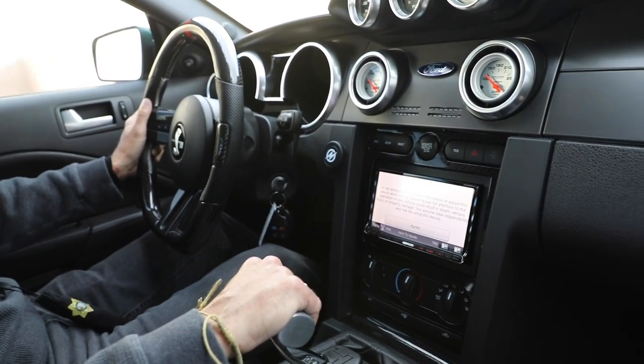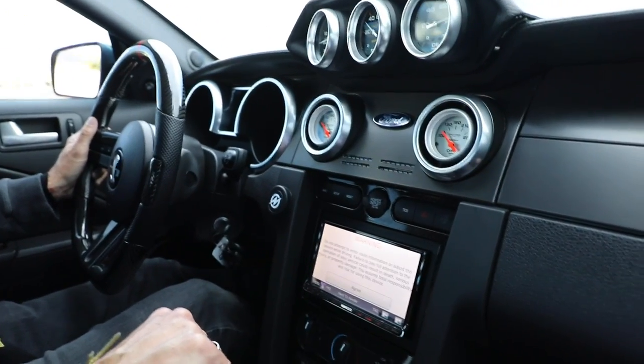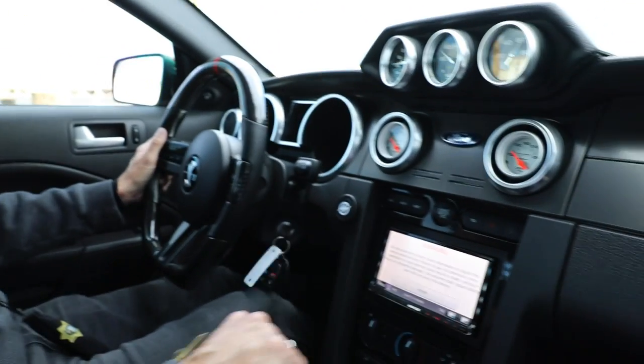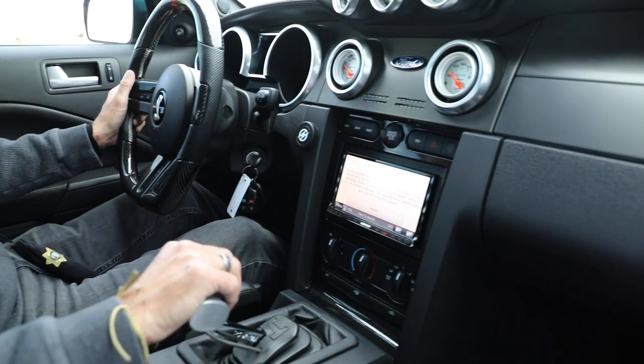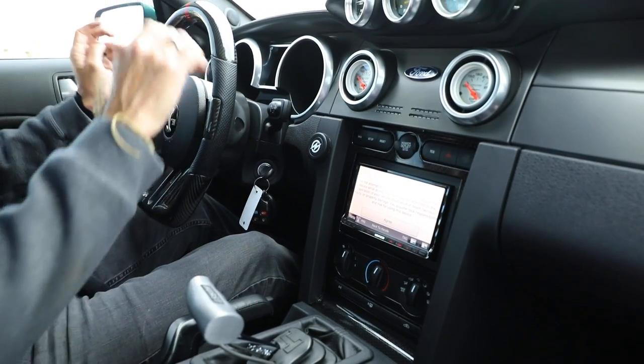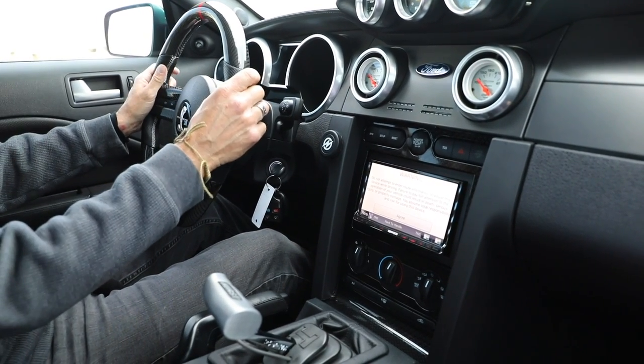I'm doing about 40 miles an hour. I'm gonna hit the brakes for the first time. 3, 2, and 1. Wow. Okay, we're talking heavy duty brakes here, folks. So I hit the brakes really hard. I did not pull to the left or right. It was all very nice and smooth.